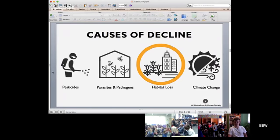So there's a lot of causes for decline. So things like pesticides. So farmers, they use pesticides on their property to kill pests, which are insects that are going to hurt the crop. But when they do that, they also have an impact on our good insects, so our bees and other pollinators.